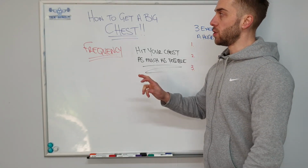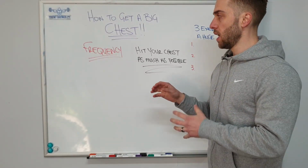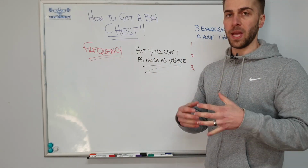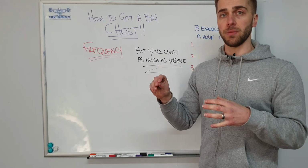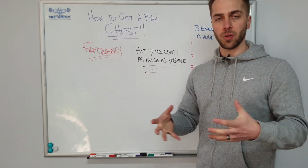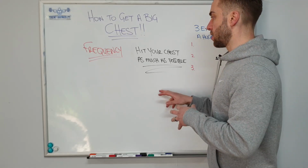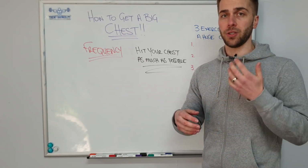So what you want to do with your programming in building a bigger chest is that you actually want to sprinkle that chest in throughout the whole week. So for me, I need to build a bigger chest. So I like to sprinkle mine in 3 times a week. I have on my leg day, I also have chest. And then in my 2 upper body days, I think I have 2 or 3 chest exercises as well, right? So making sure that you hit it as much as possible without creating too much DOMS, all right?